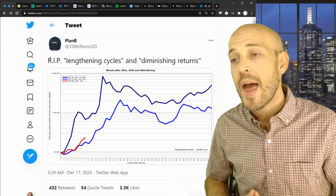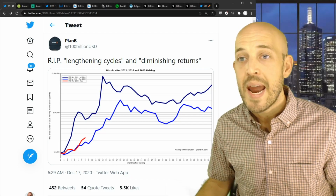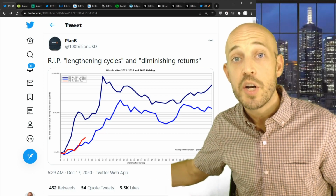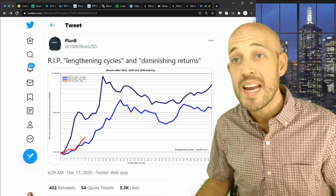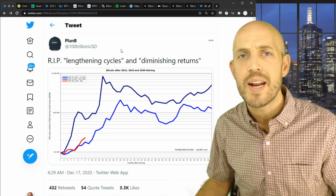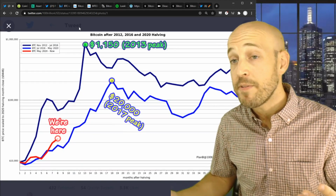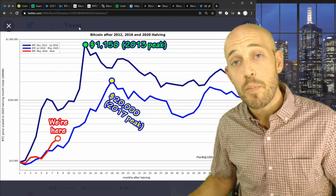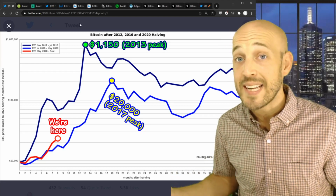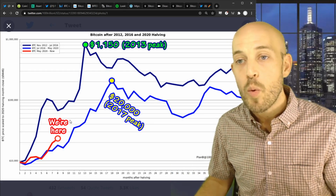Some of you have talked about the concept of lengthening cycles in bull runs. That's basically the idea that every subsequent bull run takes longer and longer to reach its new peak. Well, here's an image from Plan B, and I highly recommend you follow him on Twitter, he makes a ton of great informational charts on Bitcoin and bull runs. In this chart, he fairly conclusively proves that we're not done with the bull run yet, so we'll take it in stride, that theory of both lengthening cycles and diminishing returns may not be true, at least so far. So I want to walk you through this chart.